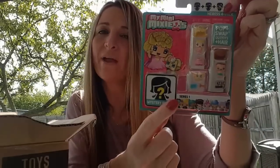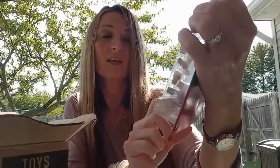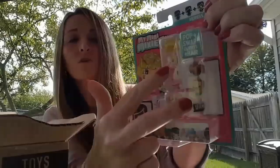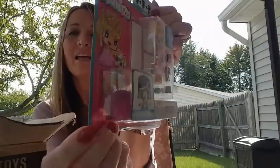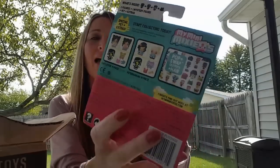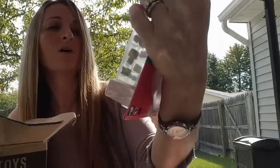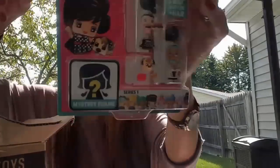These retail between $5 to $8 in a regular store. And you get the two little people, and then you get the little pet and some accessories and a blind bag, and there is the back. So there's different ones. So this one has the dog, this one has polka dot.